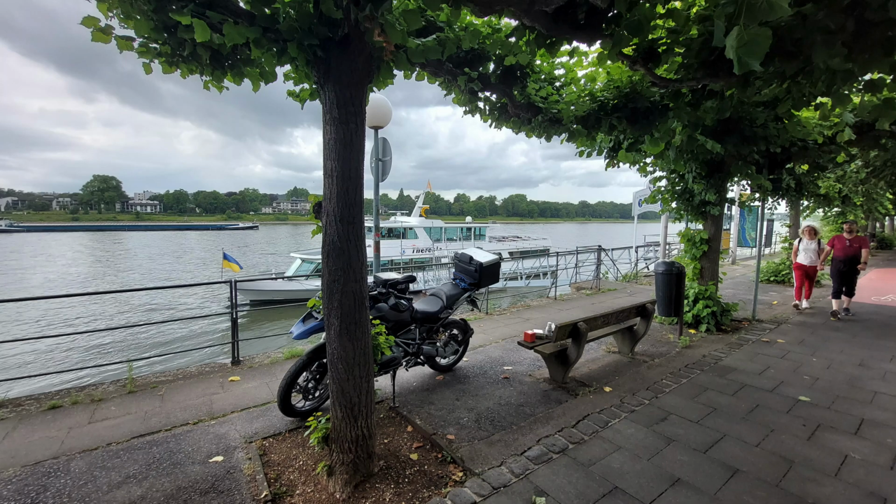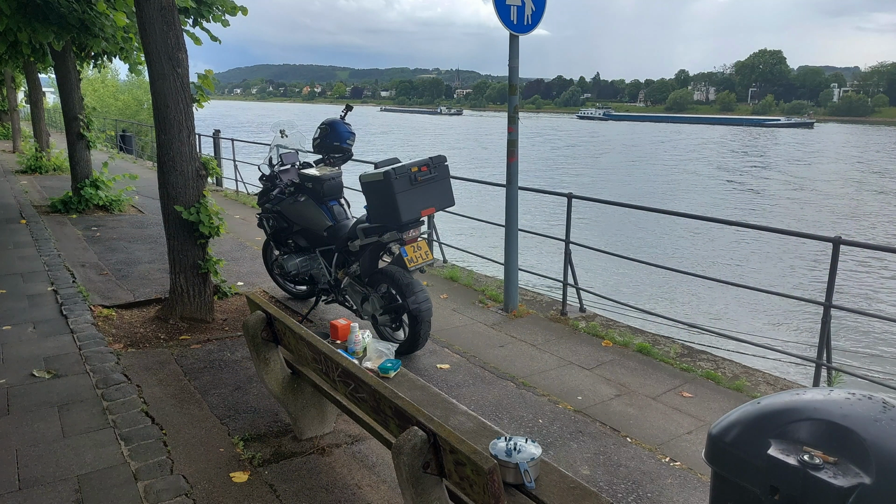Well, motorbike fans, this is the lunch spot that Cockpit Martin found. He had a sandwich with a fried egg, enjoyed the scenery, but then trouble was coming his way.